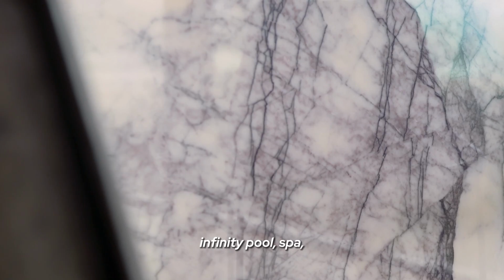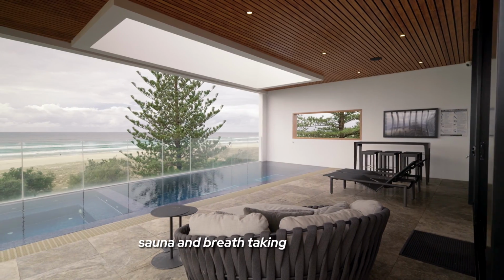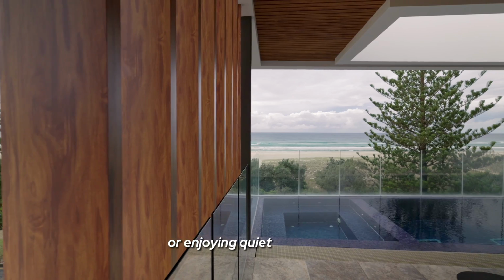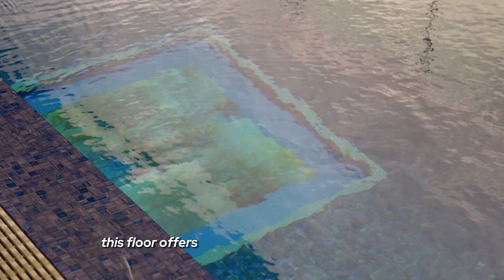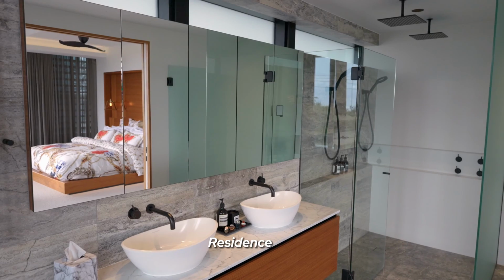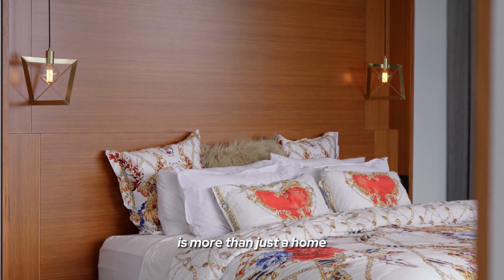infinity pool, spa, sauna, and breathtaking ocean vistas. Whether you're entertaining guests or enjoying quiet relaxation, this floor offers the perfect setting to appreciate coastal living at its finest. Residence 196 is more than just a home.